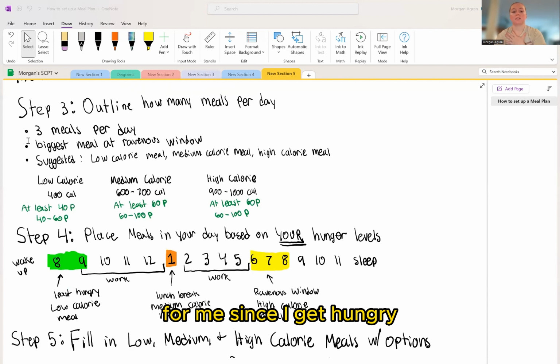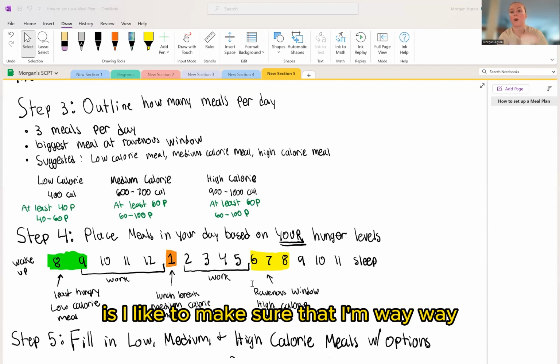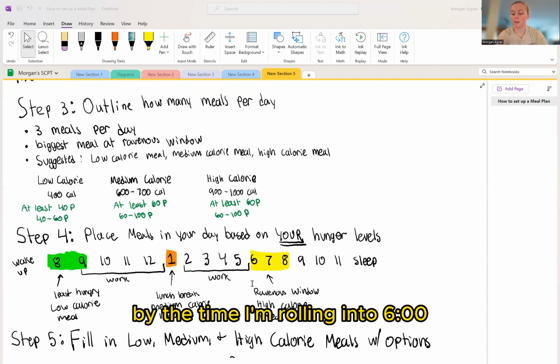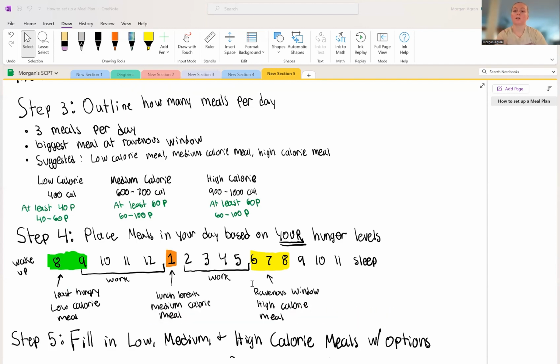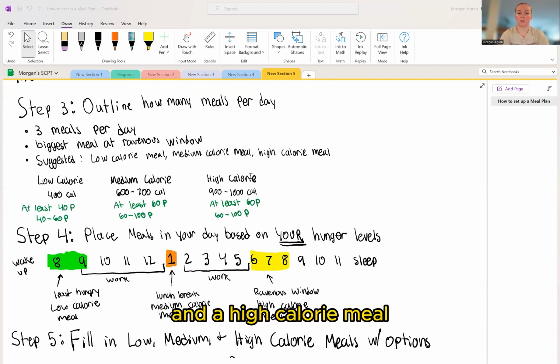For me, since I get hungriest at around this 6 to 8 o'clock window, I like to make sure that I'm way, way, way under my calorie goal by the time I'm rolling into 6 o'clock so that I can eat a little bit more if I am a little bit more hungry. So I structure my day with a low calorie meal, a medium calorie meal, and a high calorie meal.